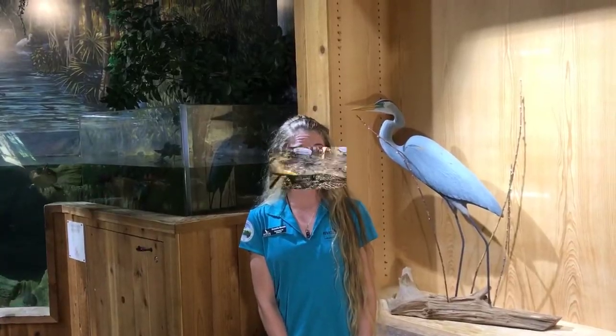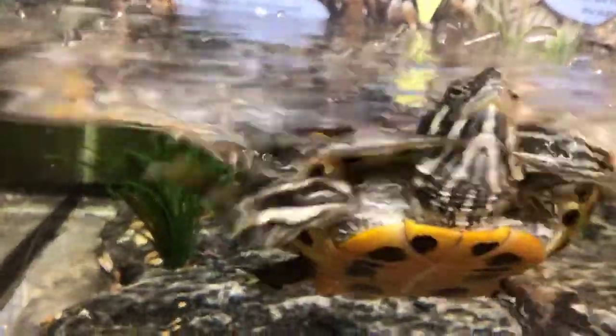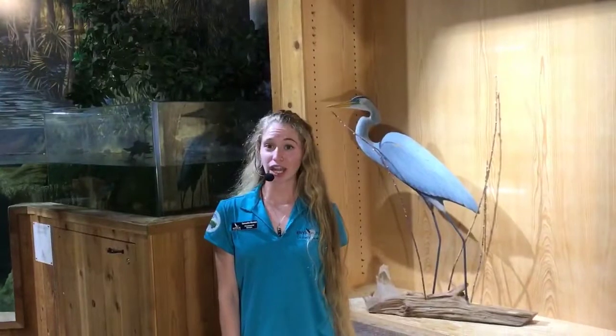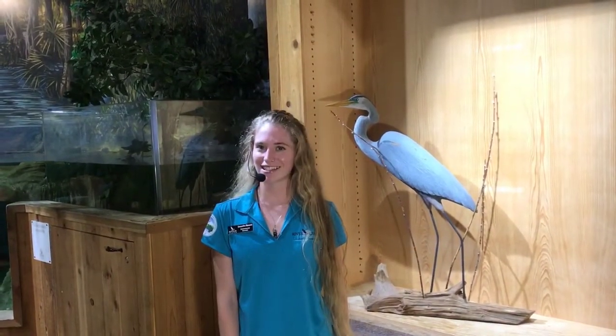What are some common reptiles you'll find around your area? Well, in South Florida and around the Loxahatchee River, some reptiles that we see the most are alligators, snakes, turtles, lizards, and tortoises that live around the fresh water or on land. We have sea turtles, crocodiles, iguanas, and other reptiles that live in brackish or saltwater habitats.